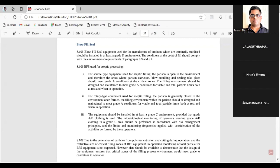If you're doing aseptic, there is supposed to be some justification why, because maybe your API does not really support the terminal sterilization process. You are not able to heat the product, and it may generate some kind of degradant, so you should handle it through aseptic. If that is yes, then okay. If that is no, you should migrate to the terminal sterilization process. Yeah, I agree. TS is preferable.